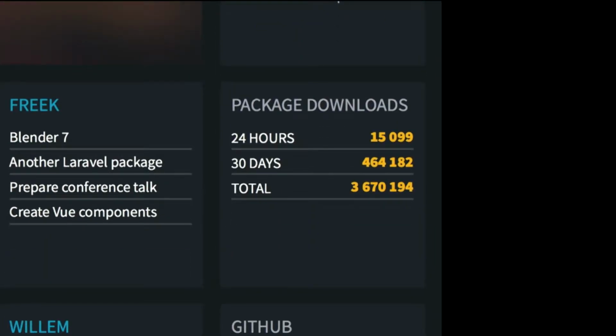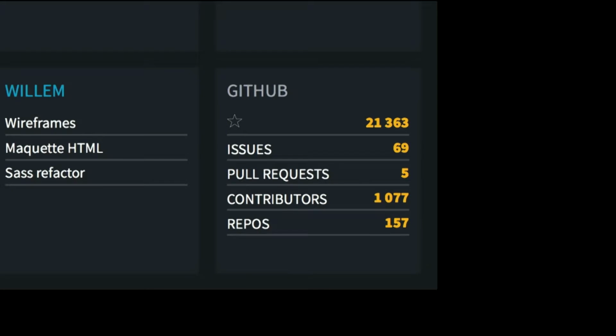I've mentioned that we do open source work, and we take pride in that, so we display a few statistics on that as well. We get these numbers out of Packagist, and we have a few statistics that we get out of GitHub as well. That issue number, I hope I'll get it to 0 someday, but it hasn't happened yet.